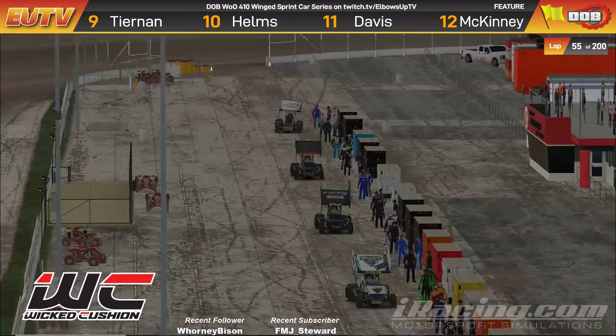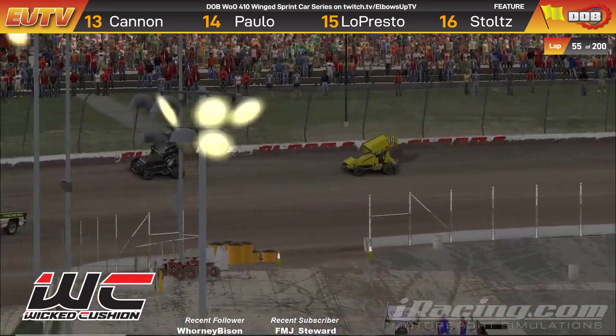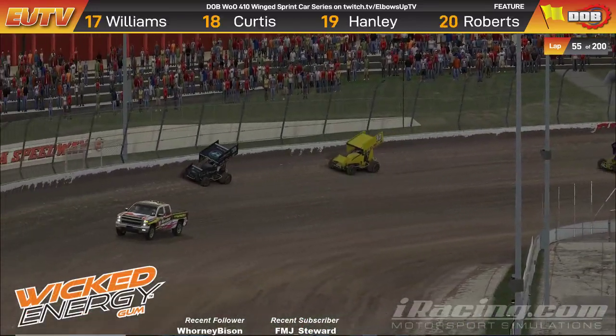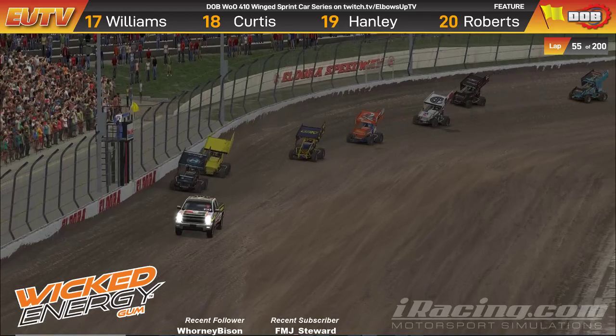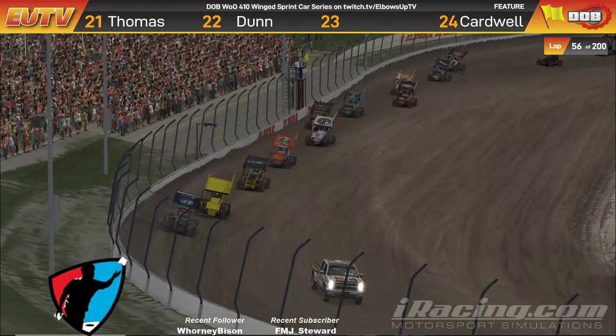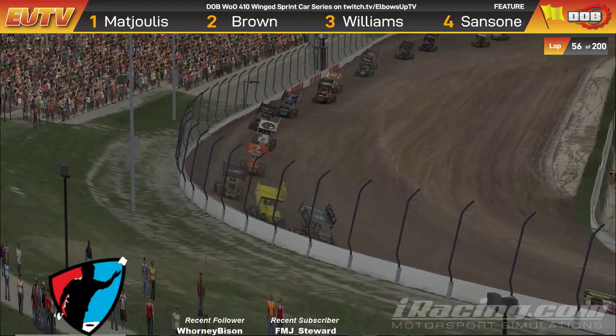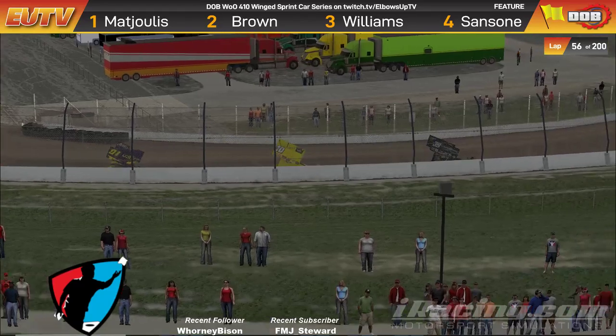Billy in the chat saying never lift, but I put zero blame on McKinney there. That's just not something I'm willing to do. He made the commitment to put a pass on the 10 car, and all of a sudden the two race leaders were going half the speed they started out going. You can't plan for that.